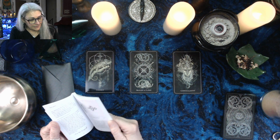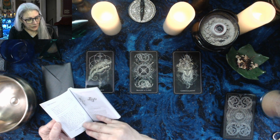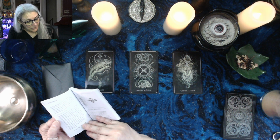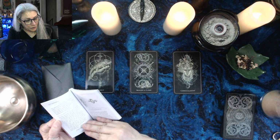All right, talisman power. Use this card when you want to unmask a certain aspect of your life. If you need to reveal your truth, when you want to unmask. Okay. If you need to reveal your true feelings, or when you need to dig beneath the surface of a situation that has left you unsure of yourself.